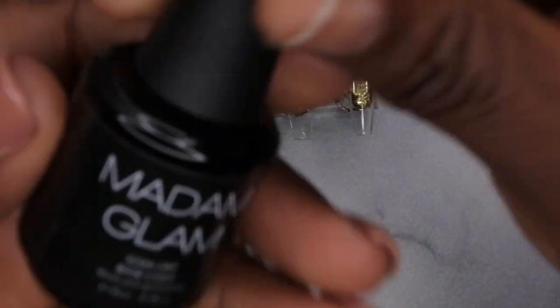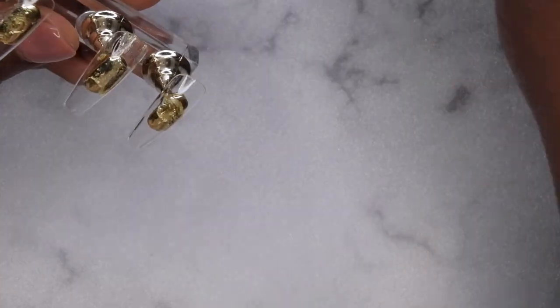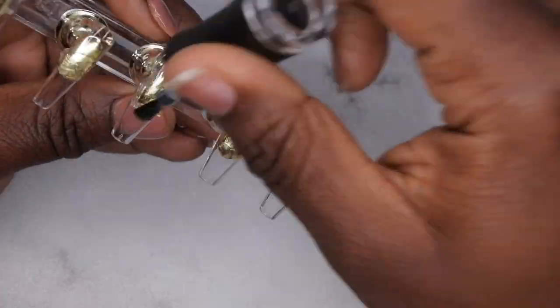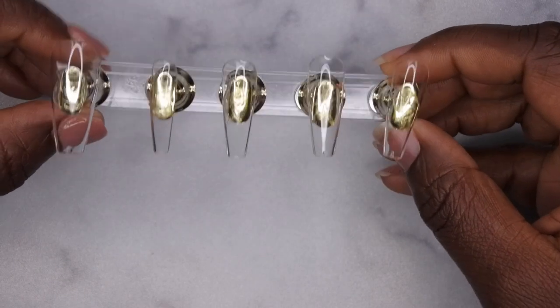Next, I'm going to go in with the Madam Glam base coat and apply that to all the nails. I like to go in with a base coat to ensure that the gel polish does not peel from the full cover tips, but you can also go in and buff the surface of the nails first before base coat for better adhesion. This is what all the nails look like after base coat has been applied.